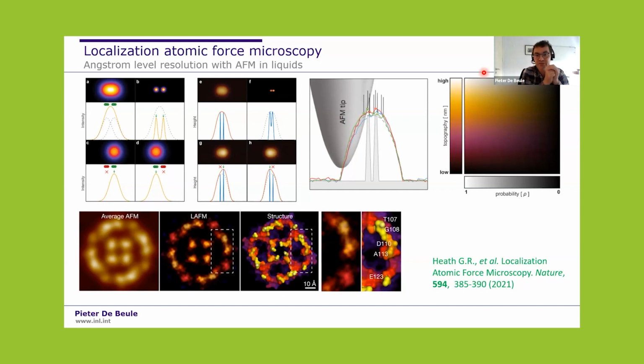In this way they managed to bring the resolution of the bio-AFM into the sub-nanometer regime. What you see here on the bottom left is an extract from this paper, showing aquaporin, a molecule that transports water across the E. coli membrane. They managed to get a match with molecular dynamics simulations, I believe. They managed to locate the amino acids inside this protein and found a match with the topography image extracted with what they call localization atomic force microscopy. This is a relatively recent advance.